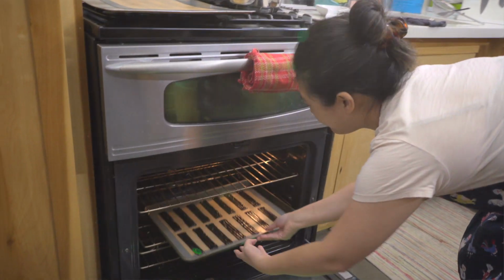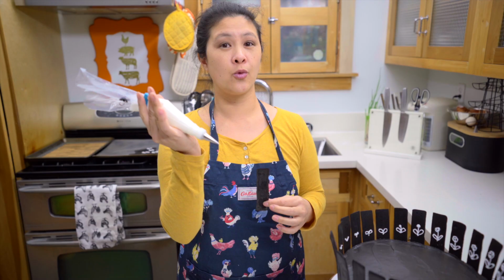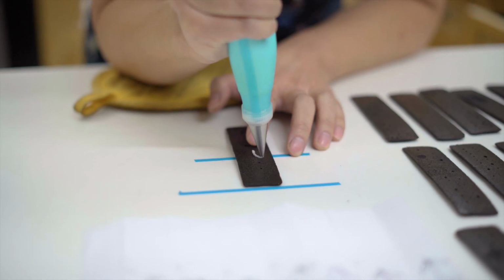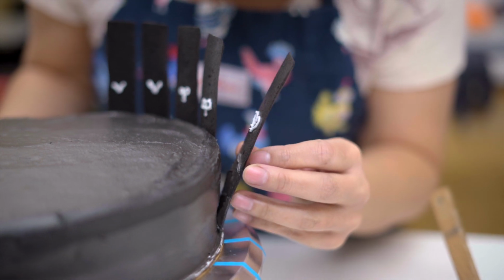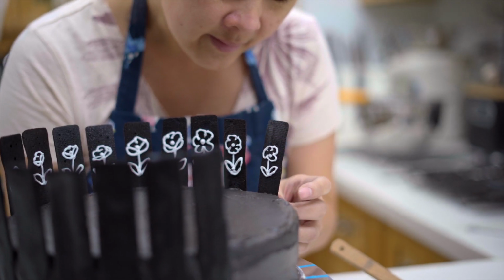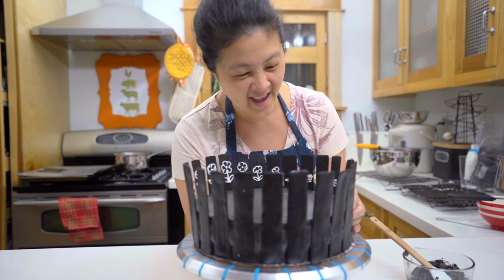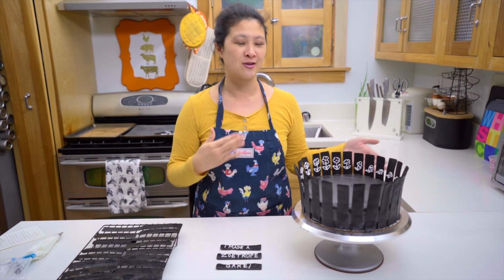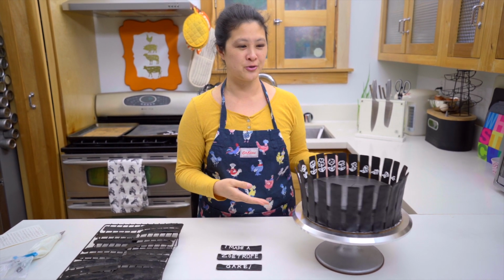Once I baked and cooled the Tuile cookies, I took royal icing, which is whipped egg whites with powdered sugar, to pipe the little flowers on there, and then used some buttercream as glue and glued each of these little rectangle pieces onto the cake in the exact order. Last piece. Hopefully this works, and when we spin it, you'll actually be able to see the flower grow. So please don't judge me for my terrible drawing skills.